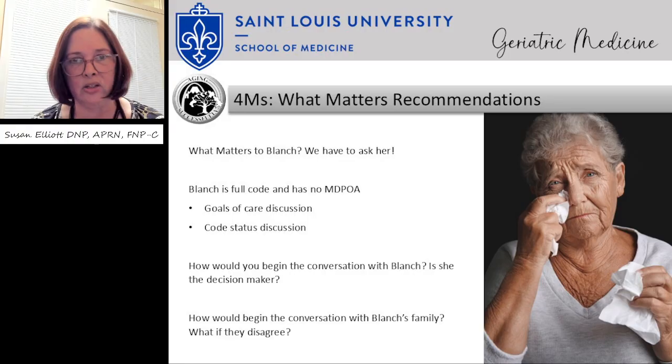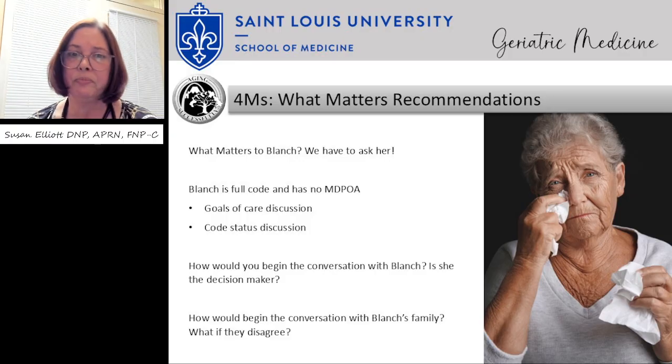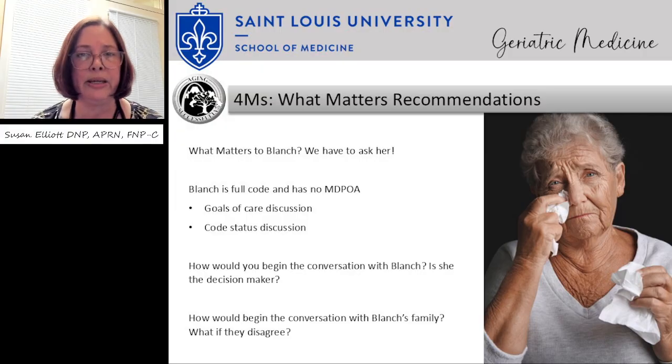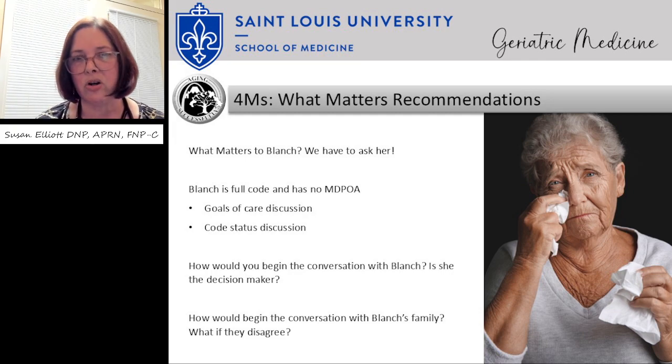They don't have a concept of the big picture of what happens. They certainly don't know how many older adults that have some type of a hypoxic event that requires them to have CPR actually return to baseline after that. Maybe families or residents might not want to have CPR if they knew how low those percentages are, and they are quite low. So, what if family disagrees on how to move forward?